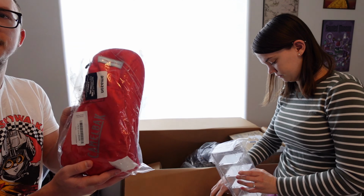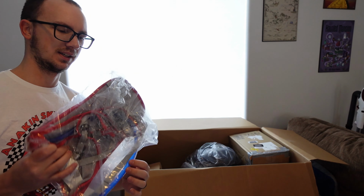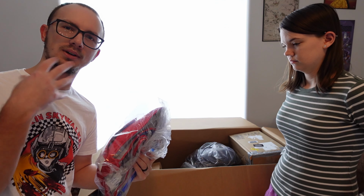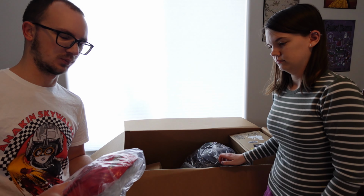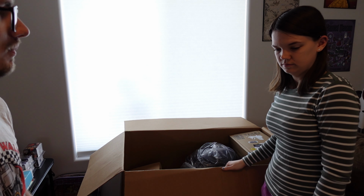Our next item is a Camelback. What that is, it's a backpack that you put water in, and then there's a mouthpiece so you can drink the water from your backpack. When I was in band, a lot of people had these for band camp or to run around outside in the heat. Very, very popular item.